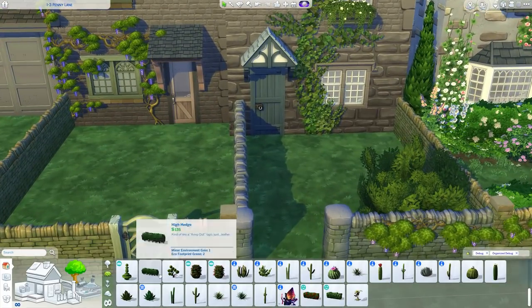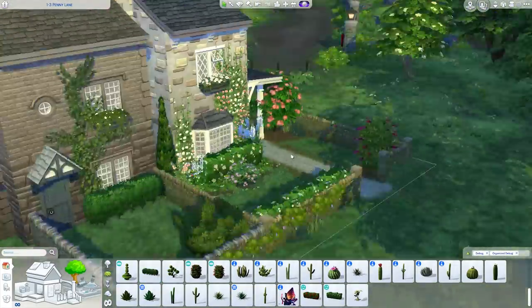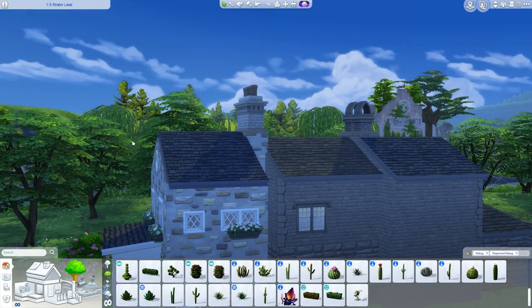And I don't think I used the pink in the end either. I decided to go for an all green look for this particular cottage. So this one just looks a little bit more clean and a little bit more modern than the rest of them did. And I still think it looks cute.